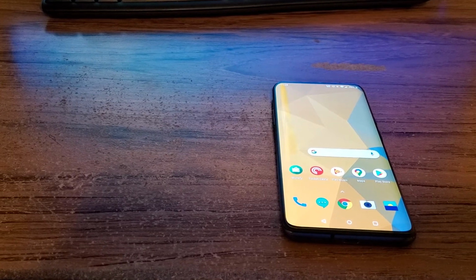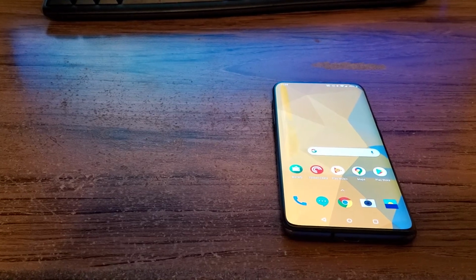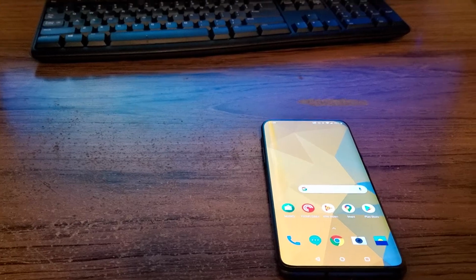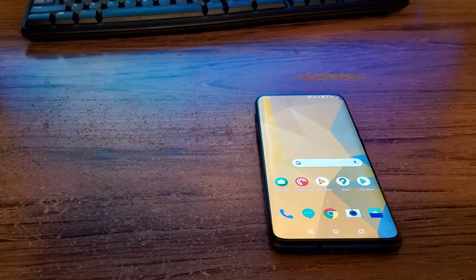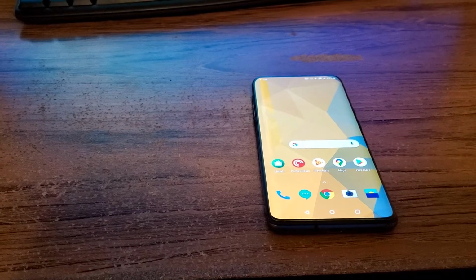But that was a problem that did plague the phone, and OnePlus didn't talk about it. If you Googled OnePlus 7 Pro black screen, you'd find some people on Reddit and OnePlus forums talking about it. So I was kind of scared of that. And that is a knock on the phone that it happened at all. But luckily, like I said, I kind of had to make a decision at some point.